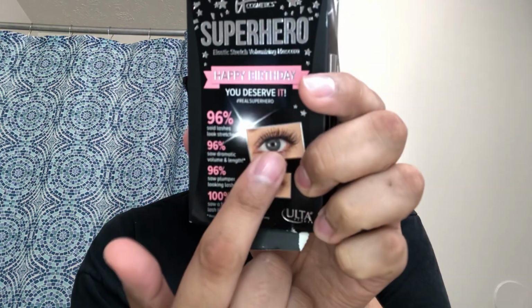And this is the IT Cosmetics Superhero Mascara. It says that it's real results. You can usually get one of those for free at Ulta on your birthday, so I've been saving this one since my birthday. This one says Lash Changing Power Brush Rubs every lash from base to tips for super volume, super length, super elastic stretch. So this is a Superhero, happy birthday, IT Cosmetics mascara. We're just gonna save this one for later.